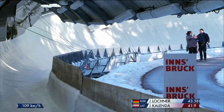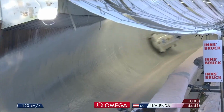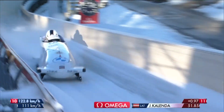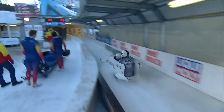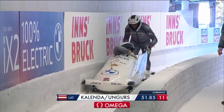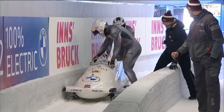Parallel tap. 11th best start, out to 13th at the moment. So he's in the same territory as Mihai Tentea and Adam Dobesh of the Czech Republic across the line. 11th between the two of them, tied in fact with Tentea. So 51.85, exactly the same that we've just seen from the previous sled. Again, that's the nature of this track. Only one tie so far in 14 sleds down successfully.